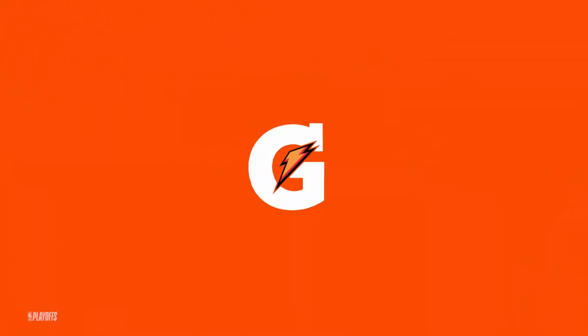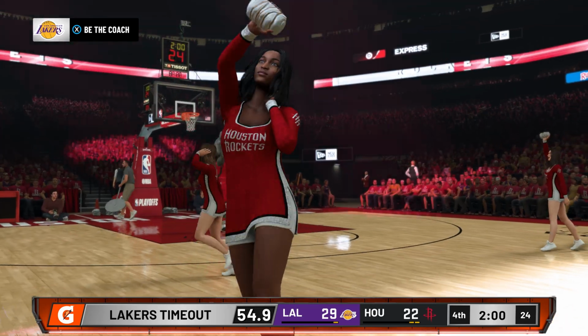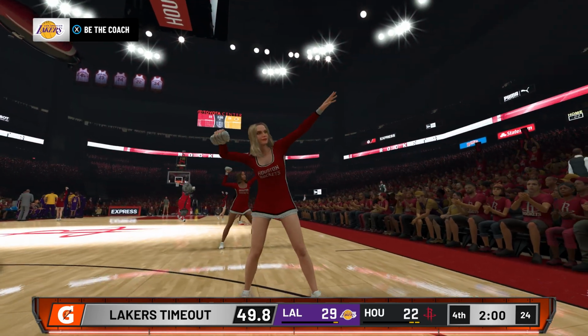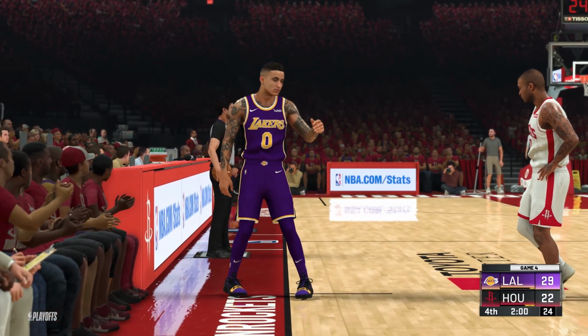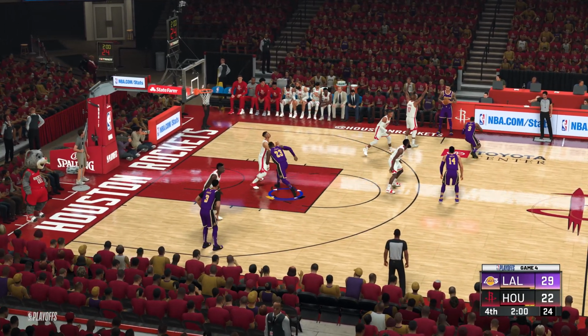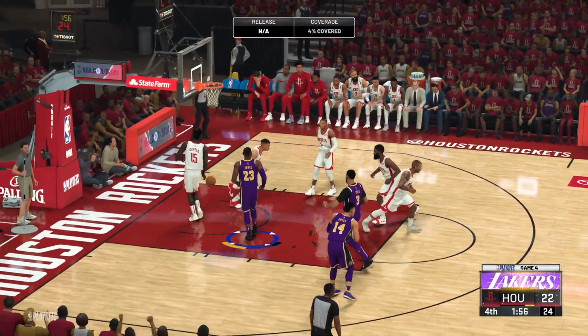And he could tell his guys starting to wear down a little bit. All time to just let them get their legs back under them. P.J. Tucker, he's checked in for Chandler. James Harden comes in for Eric Gordon. And Russell Westbrook is subbed in for Rivers. James checked in for Los Angeles. Green comes in for Avery Bradley.